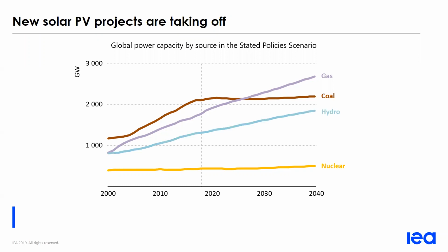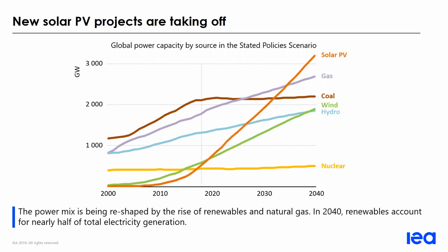But the real star of the show is renewables, with wind generation capacity set to triple by 2040, and then solar PV set to overtake all other sources of electricity generation capacity by 2035 to become the single largest source globally.